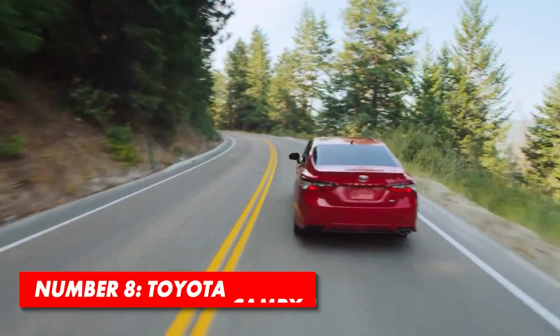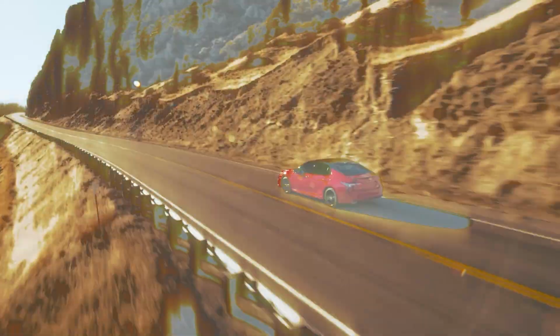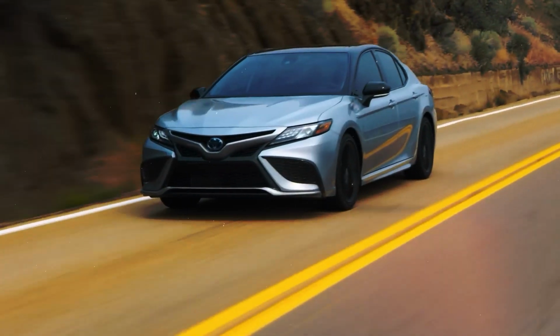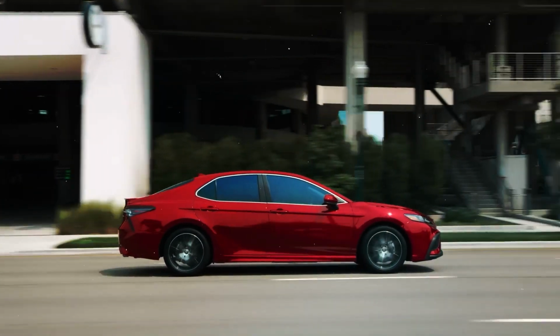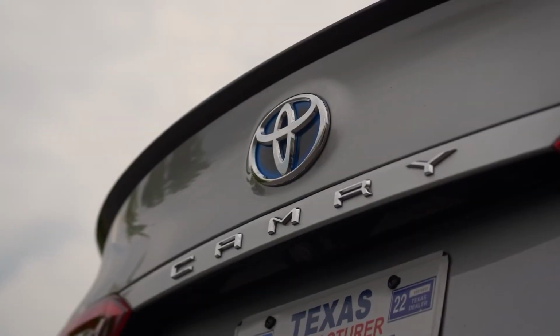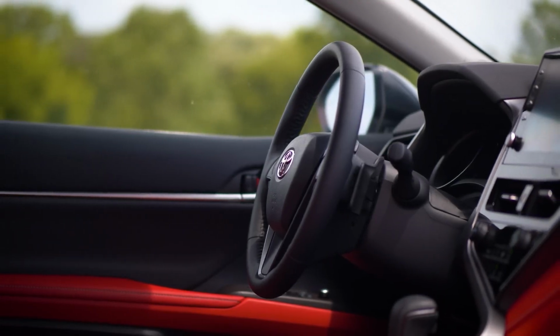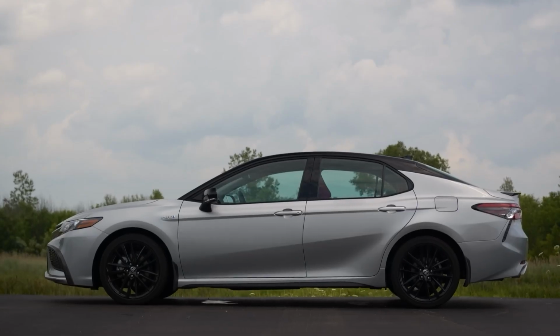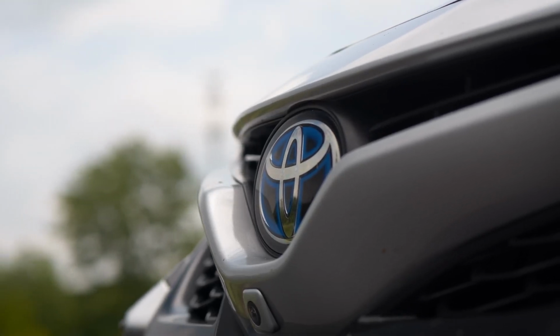Things are pretty simple here, as the Camry is always an excellent choice. Even the 2024 model has so many great things to offer, despite being the final model year of the current generation. It is spacious, comfortable, and well-built, while the broad range of simple and super reliable powertrain options is definitely a plus for many potential buyers.